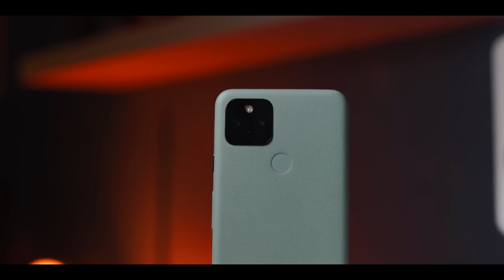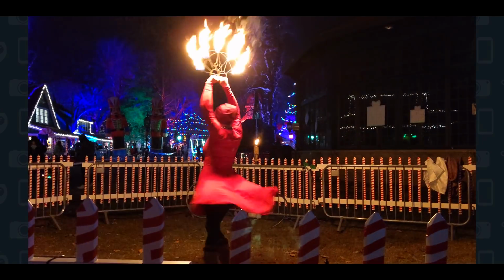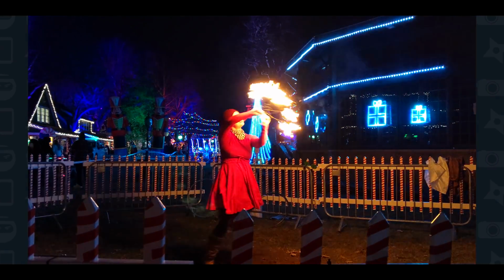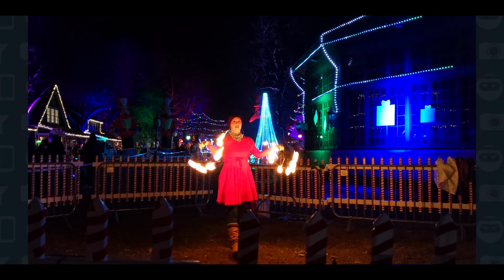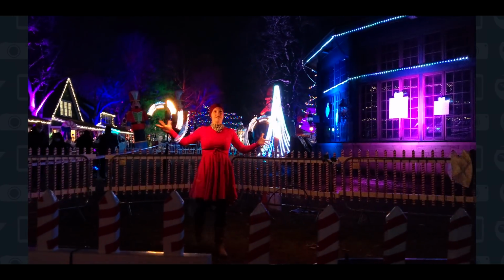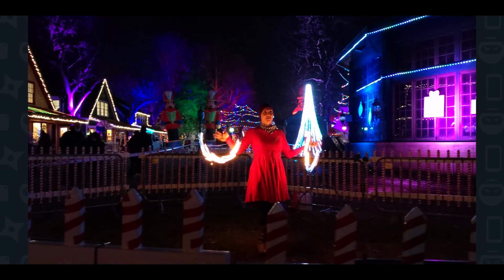the Pixel 5 is finally a competent device. Finally, I can take a video on my Pixel and feel confident that it'll come out as expected. Check out this video in low light with this fire dancer. The fire, the colors, the lights, everything looks really good, and it sounds good too. With the Pixel 4, this would have been a struggle.